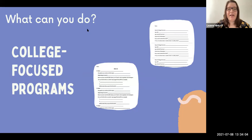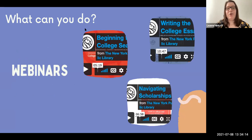For example, on the left, we have a major list worksheet that students can fill out to learn about what a major is and how their interests may tie into their future major. And then on the right, we have a worksheet where students can write down the typical requirements for their preferred schools. This way, it was less pressured, but we were there for any questions they may have. These simple yet effective programs can go a long way in helping students start to think about the future.